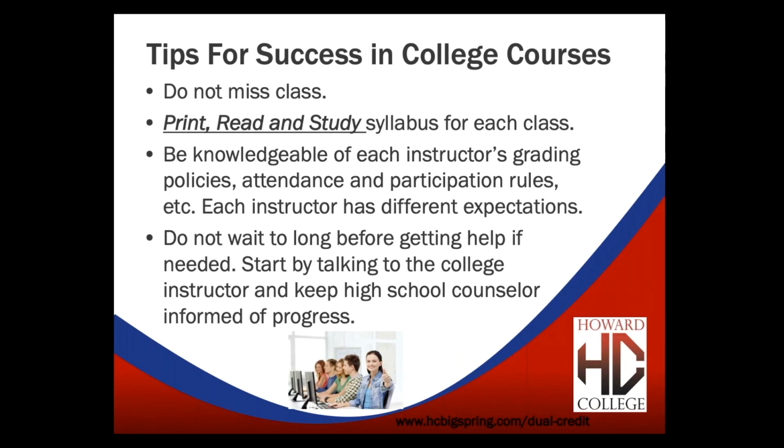Number 1, which is very, very important, do not miss class. You're only going to college classes 2 days a week, and those 2 days a week have a whole week's stuff in them. Each day you go is actually like 2.5 days. So if you miss 1 day, you're actually missing 2.5 days of material. Missing class can cause big, big, big problems. Some classes do have mandatory times that you have to be there, and if you miss so much, you can't pass the class. Which brings us to the second point.